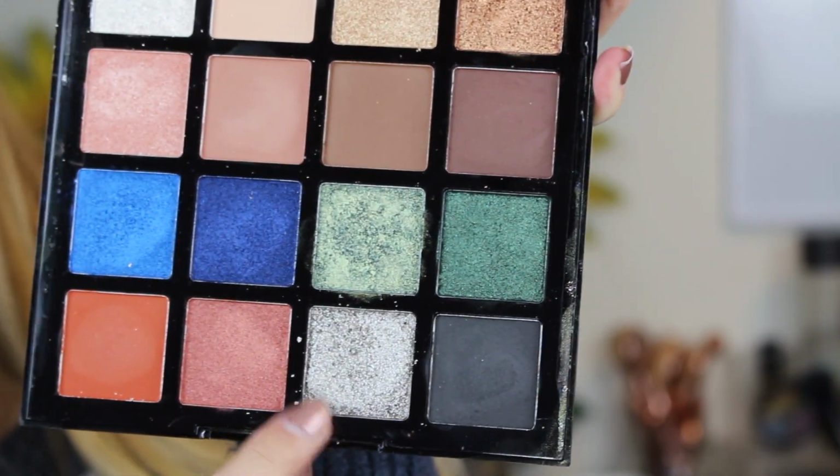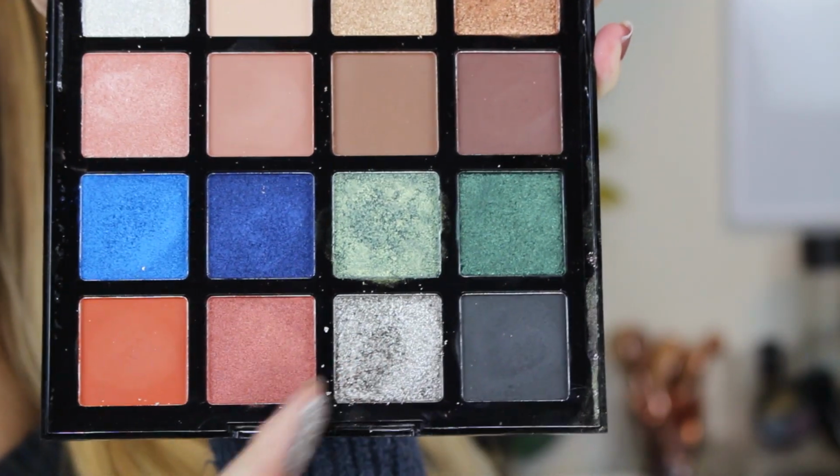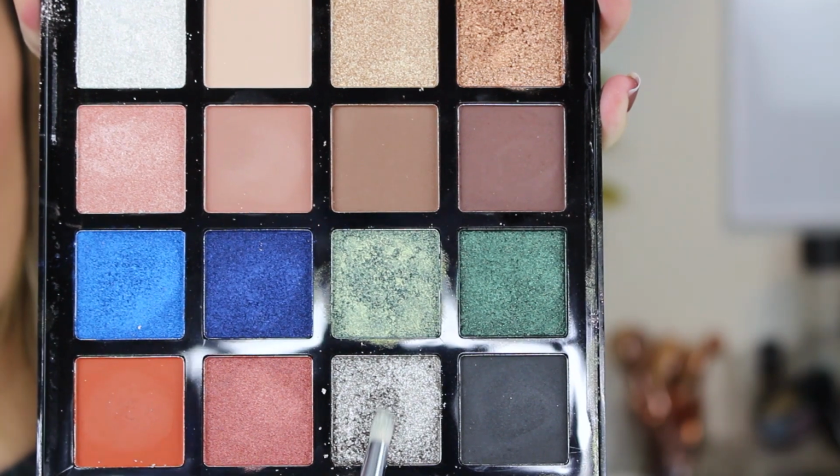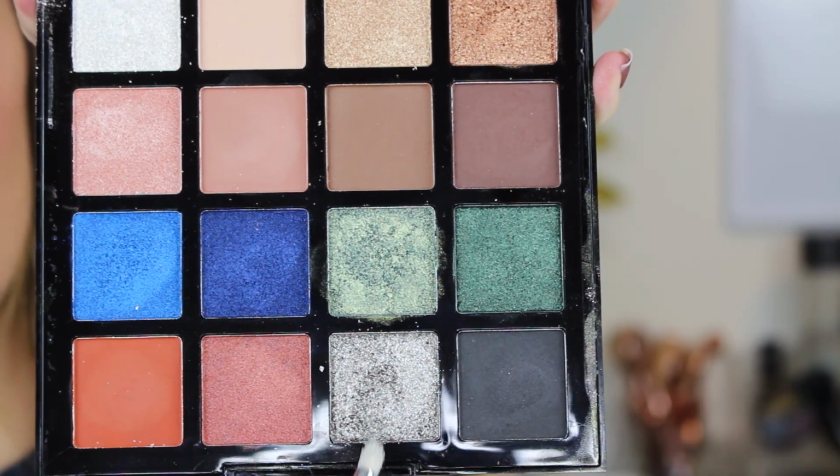Alright, so I'm going to go in with the shade right here, which is called Passionate, and it's just like a beautiful silvery shade. I'm going to grab my pencil brush, but I'm actually going to wet it before, and I'm just going to apply that into my inner corner.